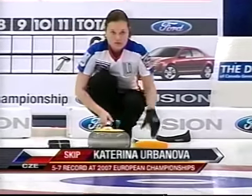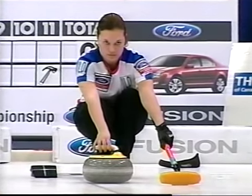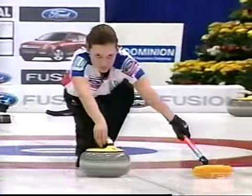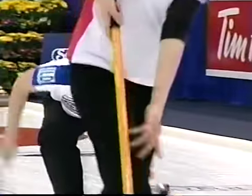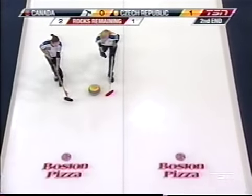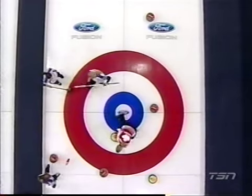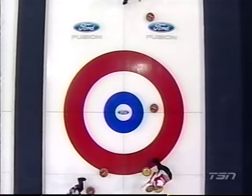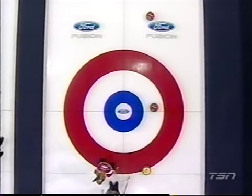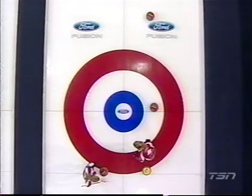Obviously this young woman who was the last rock thrower yesterday is now the skip. We had to change all our notes. Katerina Urbanova, this team played in two bonspiels in Switzerland in preparation this year. They qualified in one and missed the qualification in the other. But unlike the Japanese, for example, who have come to Canada and taken up residence in Canada, this is the first time to our country for the Czech Republic team. I think we just draw around regardless.